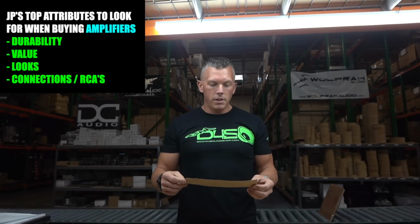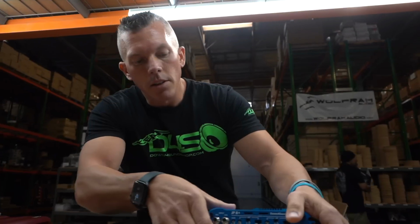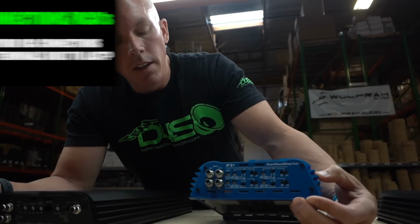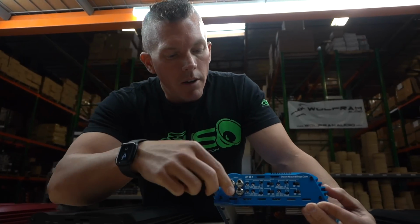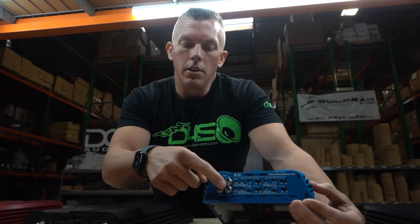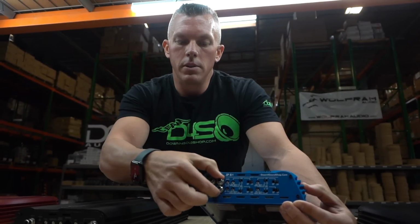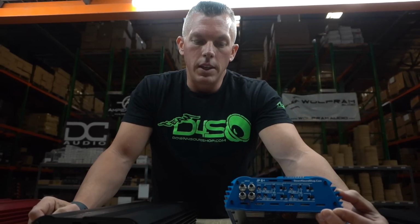Connections, as in RCAs, crossover knobs, stuff like that. On our amplifiers, you can see the knobs are metal, where a lot of people will skimp on cost here and do plastic. Plastic might be okay, but I think it's a lot more fragile. And then also your RCA connections. A lot of people cut cost here as well, and you've probably seen the cheaper RCA connections where they don't have this screw right here that holds in this Tiffany style RCA connection, so this isn't gonna break off like your normal ones can.